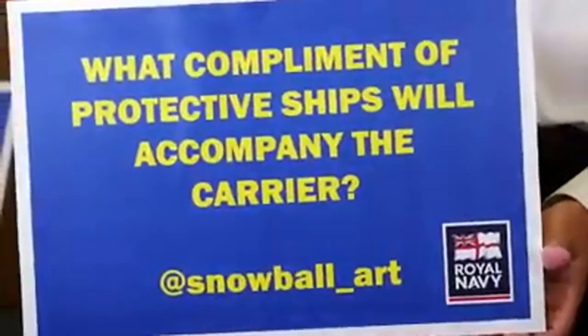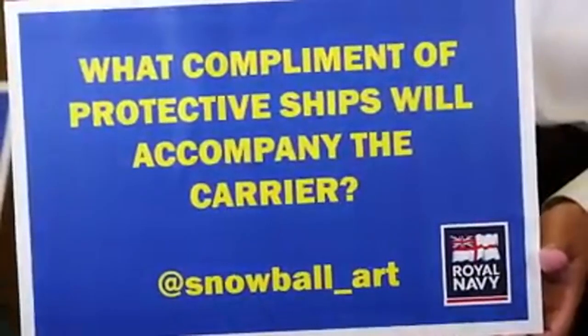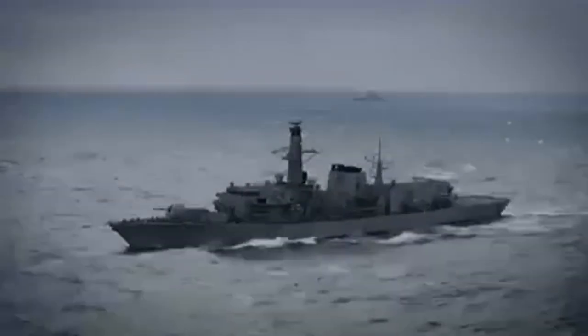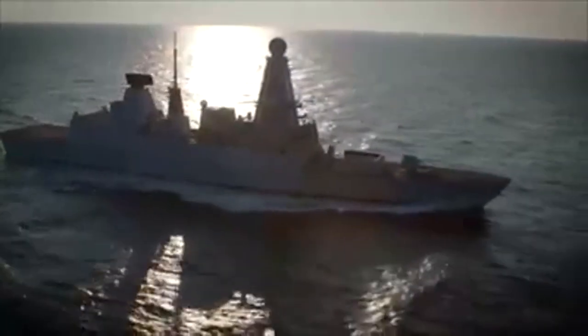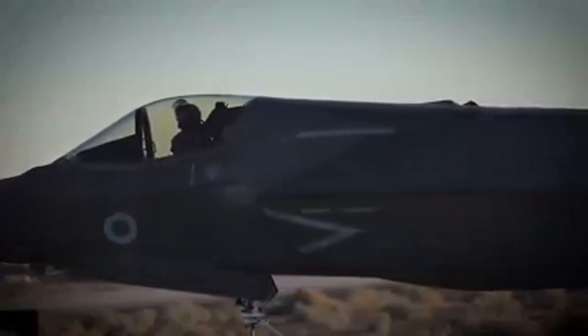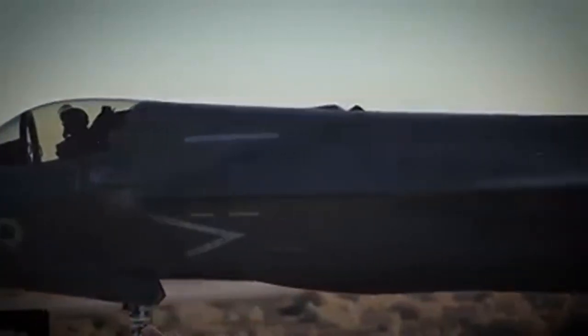So what complement of protective ships will accompany the carrier? Well, that very much depends on the area that the task group is being deployed to and the threats that the ships may face. So if it is a high threat environment, we'd need to be well defended by a range of frigates, destroyers, potentially submarines, helicopters and of course the fixed wing aircraft to ensure that the carrier and her supporting ships are safe.